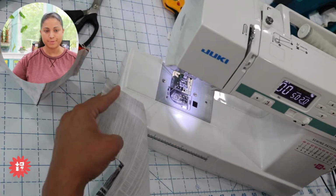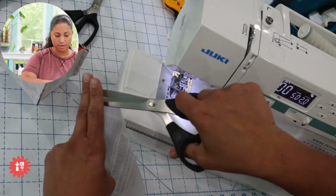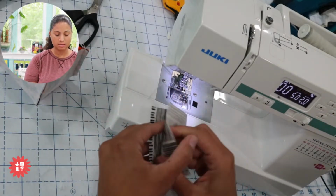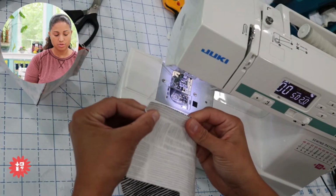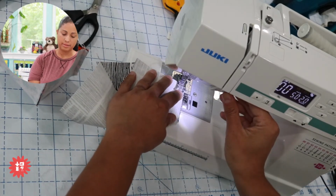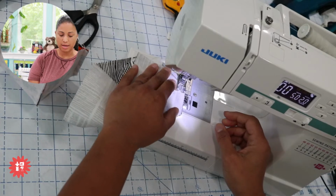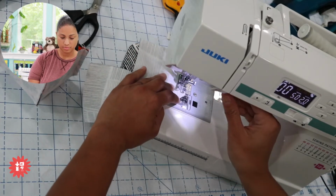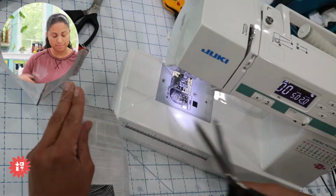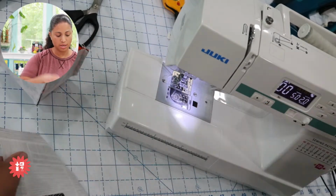On a project like this, because it's so narrow all the way down the sides, you can't eat up too big of a seam allowance, otherwise it won't sit inside the basket. So it's just a little bit. And like I say in the tutorial, if you're a beginner, don't worry about that. Just stitch it straight down. Just use the same solid seam allowance straight down.